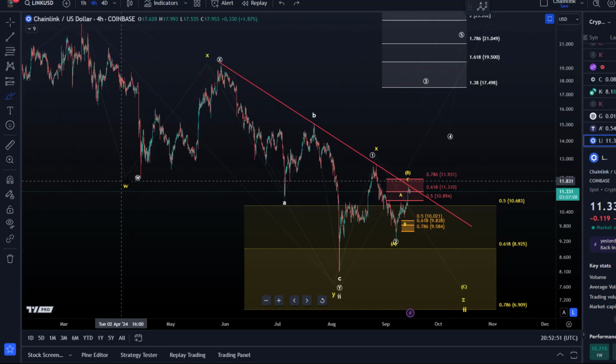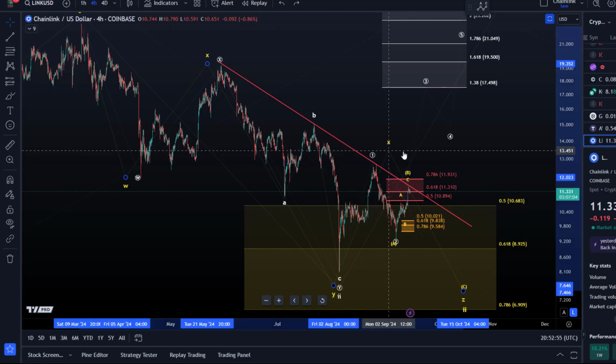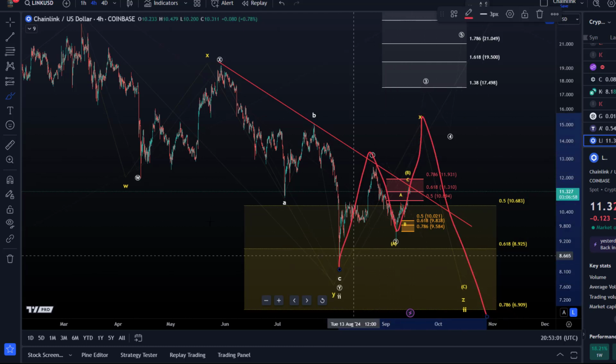Because it could simply be, I mean, nothing stopping the market. I'm tracking here a WXYXZ pattern. Nothing stopping the market from extending the X wave a little higher. And it could easily do that. A, B, C breakdown, okay?